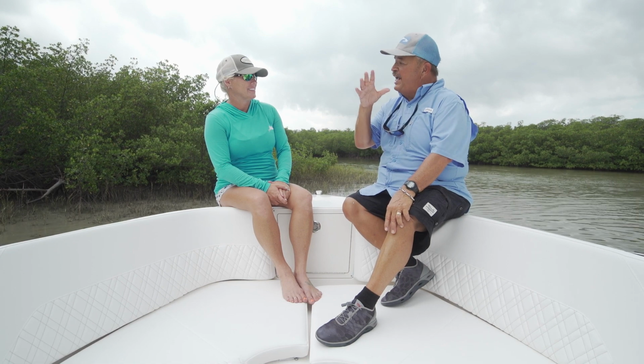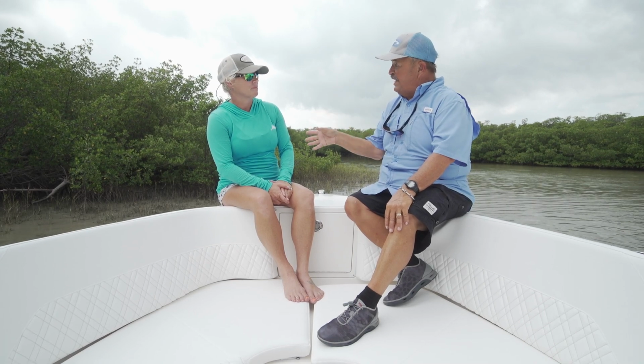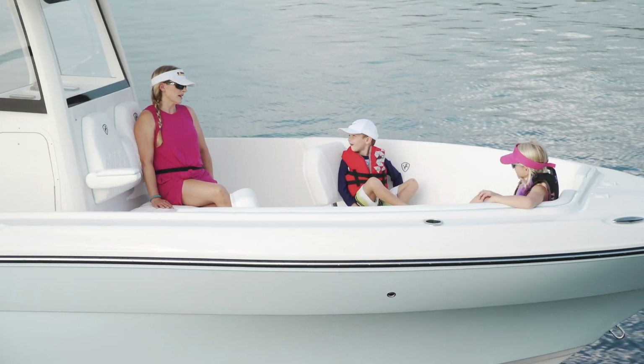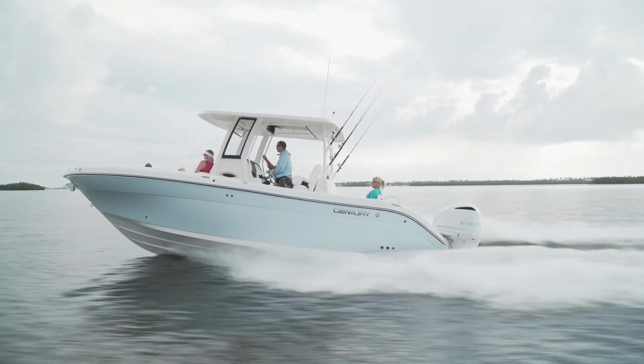Lloyd, this boat is a solid fishing machine, just like every Century we've ever been on. It's a boat built for days like today. It may have looked rough to us. Nobody told the boat it was rough at all. So let me tell you something. If you are a family looking for a serious offshore machine and you want your kids to be safe and secure, you need to check out the Century 2900cc.